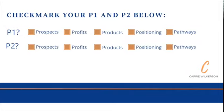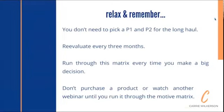Which one will make the biggest difference in your business right now? So for instance, somebody in the group who said, I need to build my dream team, guess what? Pathways is number 1 right now until that dream team or dream team member is onboarded. So write that down. Take a minute and do it. You have to decide. Make a decision. This is working your decision muscle.